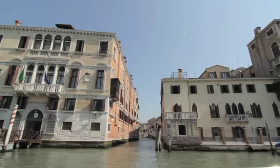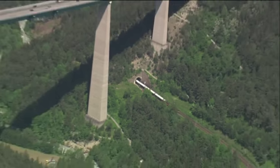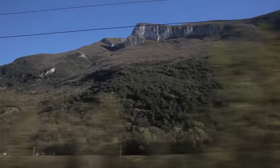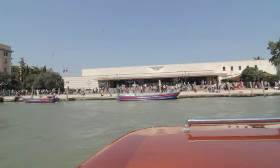Our route today begins in Venice and finishes in London, but as in any great train journey, guests can board and leave the train at other stations such as Paris along the way. So now please join me here at Venice Santa Lucia station. It's an hour before departure and our guests are following our advice and arriving in good time.